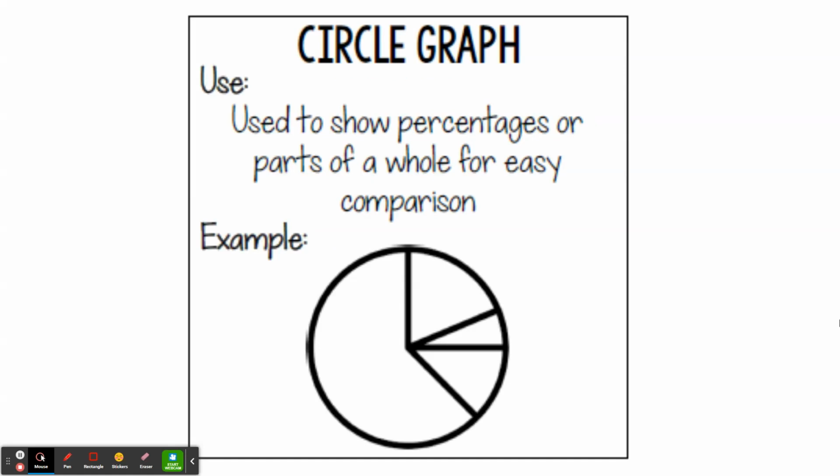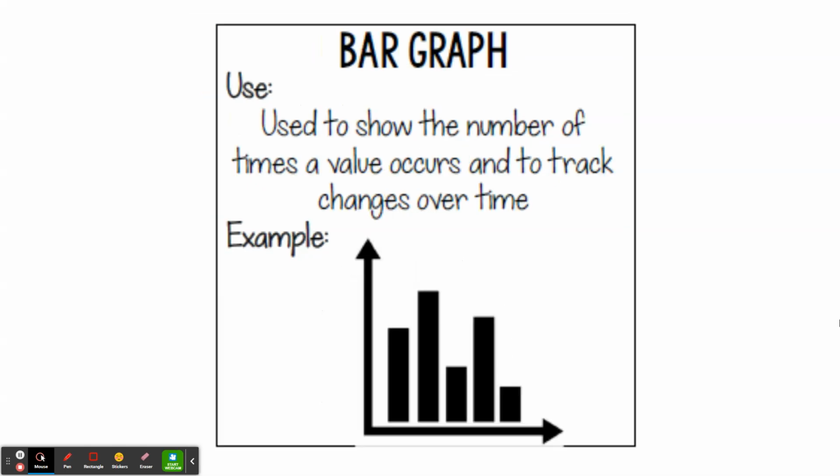Circle graphs are going to be for percentages or parts of a whole. This is going to be really easy to compare parts to each other and then parts to the whole. So you can say, oh, this slice is bigger than that slice on the circle graph or the pie graph. But you can also say, oh, this is 25% compared to the entire thing. So it's always going to be percentages with circle graphs. With bar graphs, it's amounts of something. I could compare the number of people that have favorite foods or favorite desserts or things like that. So it's always going to be amounts of things.